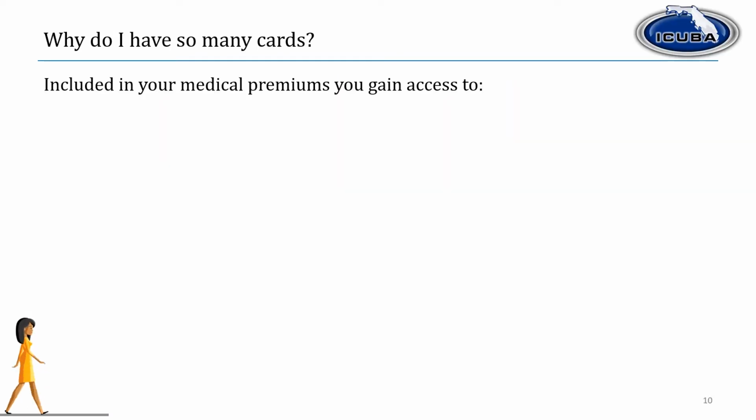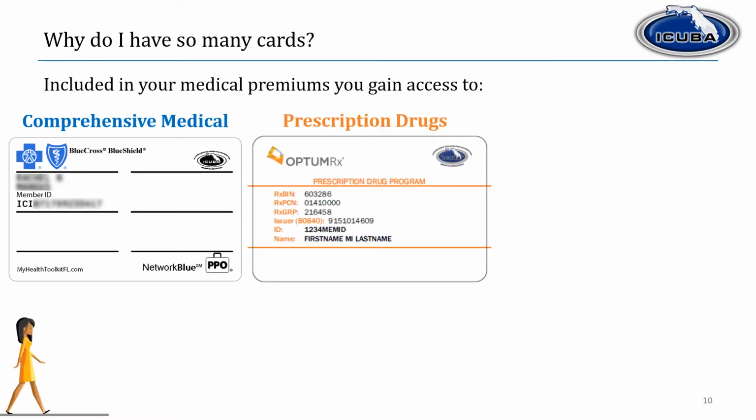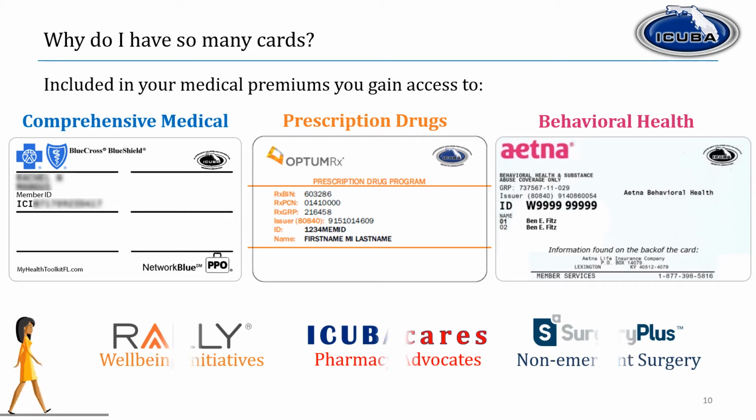You might be wondering, why do I have so many cards? Well, included with your medical premiums, you gain access to comprehensive medical, prescription drugs, and behavioral health. Our medical plan also comes with several perks such as Rally Wellbeing Initiatives, ICUBA Cares Pharmacy Advocates, and Surgery Plus, which is non-emergent surgery. We'll cover these in a lot more detail as we proceed through our virtual health fair.